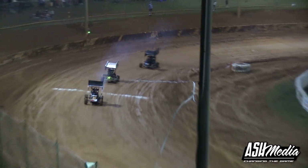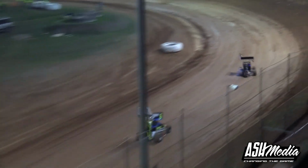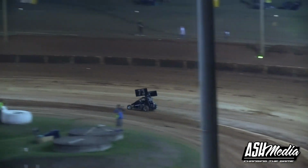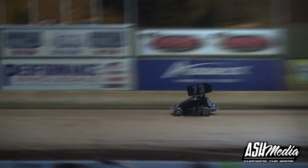The micro sprints as we go racing. One little two-stroke against the two big four-strokes. And Cameron Munro doing a great job there in second spot. Glennie out front.